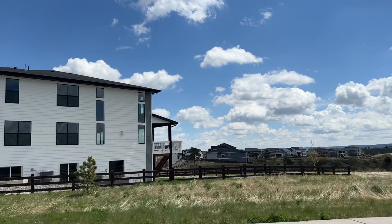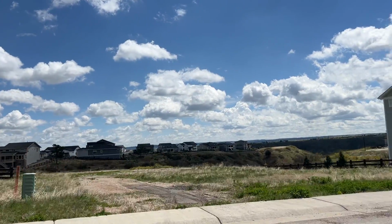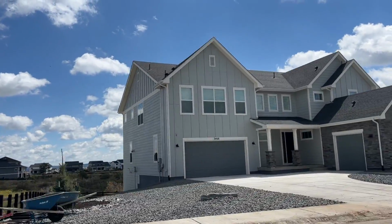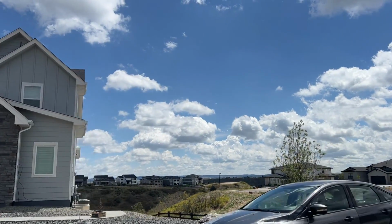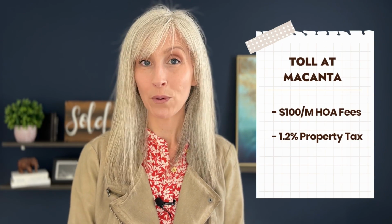Now, price-wise, Macanta runs on the more expensive end of things, and I think it's all the things we've talked about. These canyon views, the possibility of Pikes Peak views, location being on the north end of Castle Rock, a little bit closer to retail. I have clients in there who have a walkout basement on the open space, so the fact that you have terrain options, basement options, all of that put together, we're generally seeing homes run in the $1.3 to $1.7 million range. HOAs are running $100 a month right now, and property taxes are 1.2%.